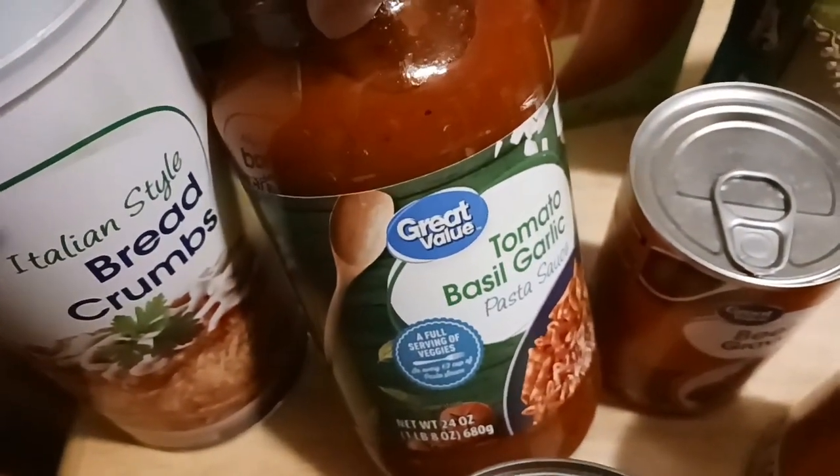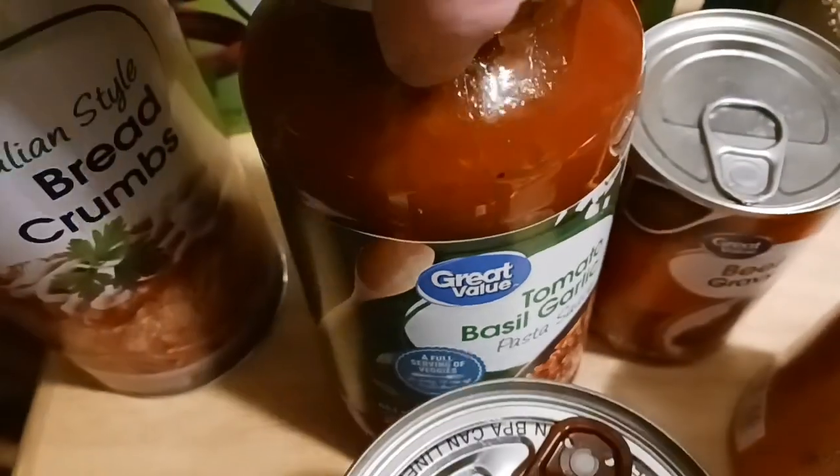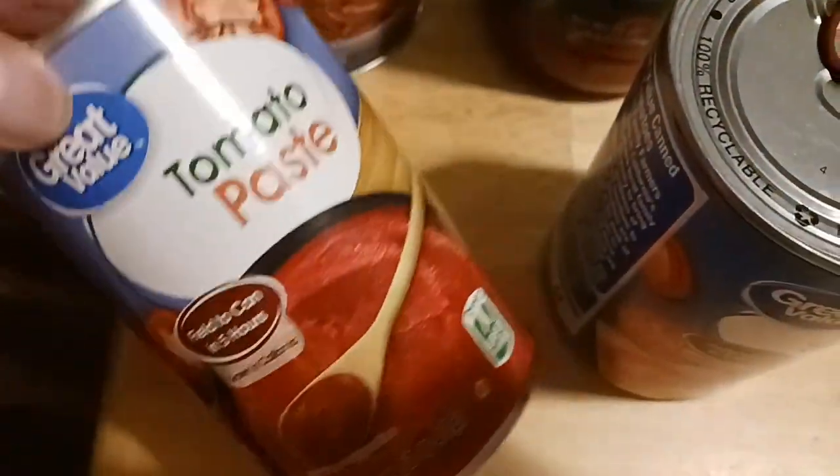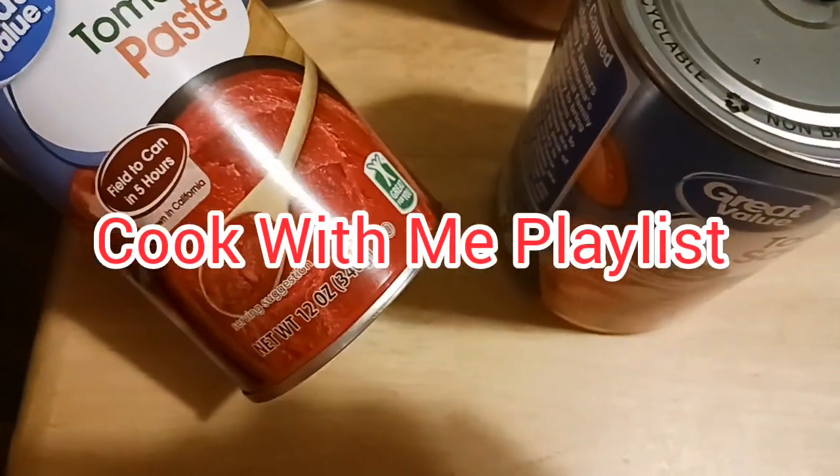We got a jar of the tomato basil garlic. That is really good. As I mentioned, we have a video on Great Value Crock-Pot Spaghetti Sauce in Cook With Me, so check that out.